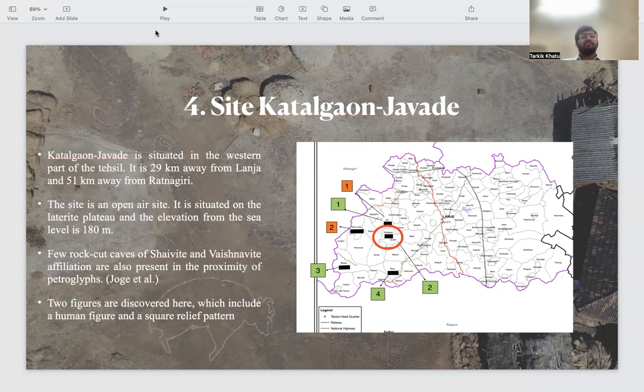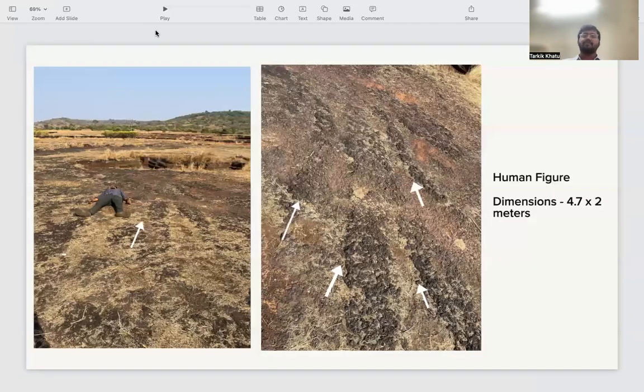Professor Kopa Zoge from Deccan College is working on them. Two figures are discovered here, which include a human figure and a square relief pattern. So we'll look at those figures now.